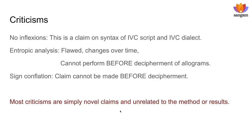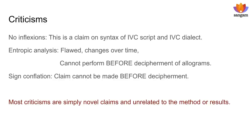Now, I heard some criticisms from people who read it. One of them said that the syntax of the language doesn't have the right vibhakti and so on. This is actually their own claim on the language of 2600 BCE, based on their knowledge of 1500 BCE and 600 BCE grammar. So this essentially is their own claim.